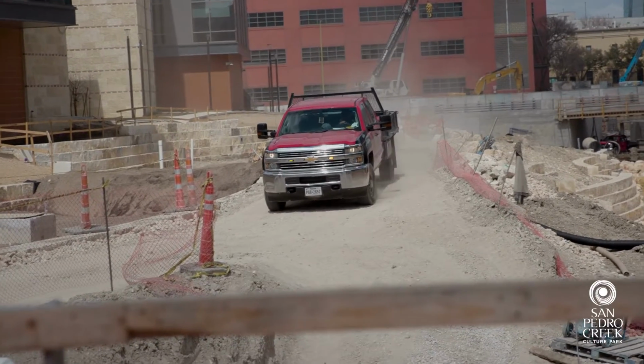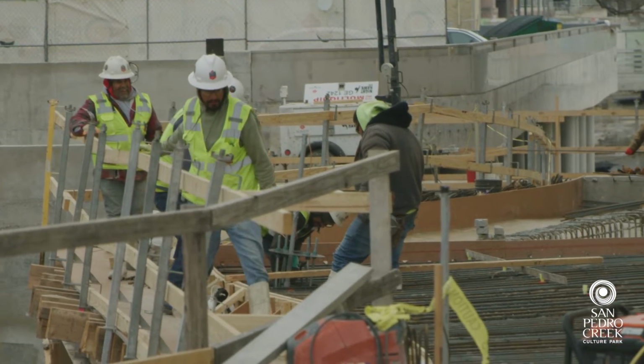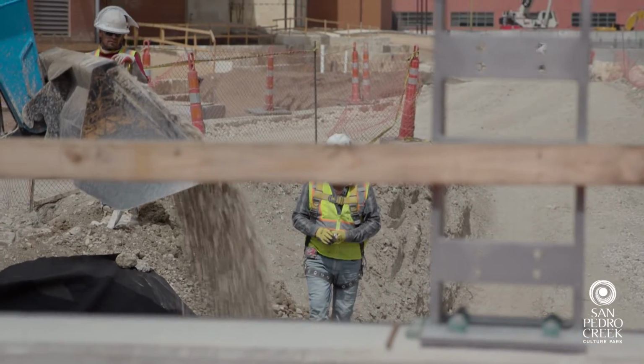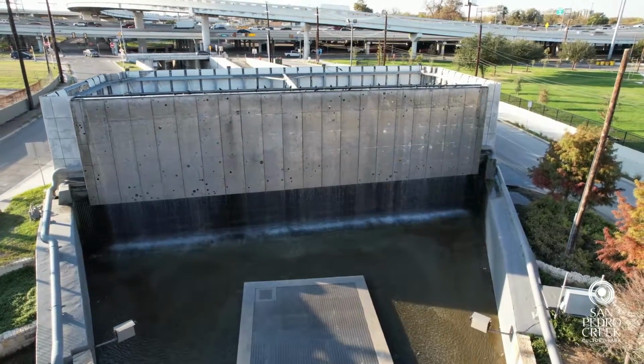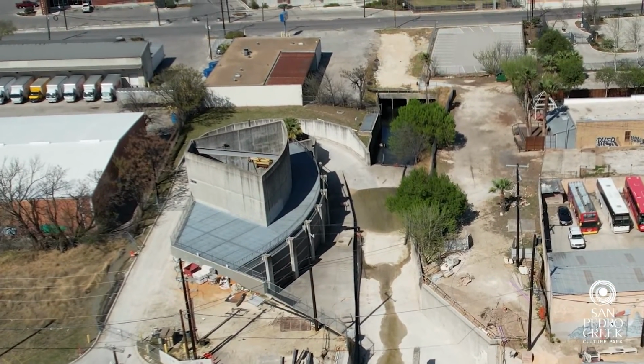Some of the challenges that we faced on the San Pedro Creek project: as you can imagine, we're developing a flood control project, so we're working down in a channel, we're having to do excavations, and water is always a concern. We can typically keep the work site dry by using the tunnel system that was built several decades ago by the Corps, which takes the water at the inlet structure by the beginning of phase 1-1 and takes it down to the outlet structure down by Guadalupe. So in a normal situation, the creek channel stays relatively dry.